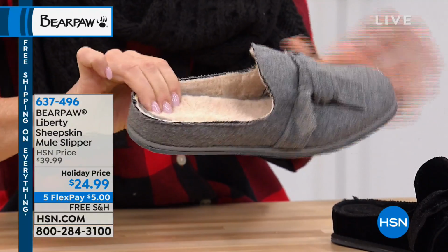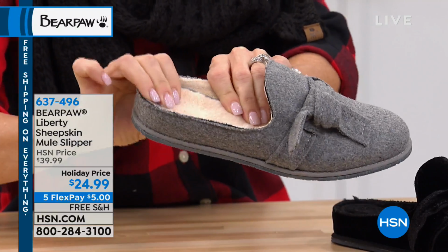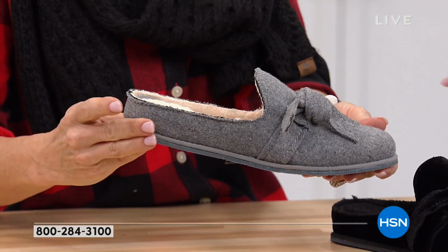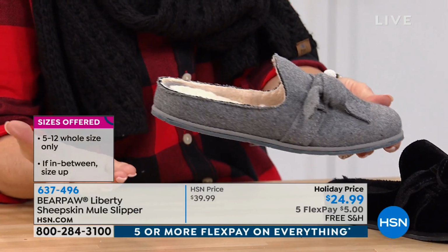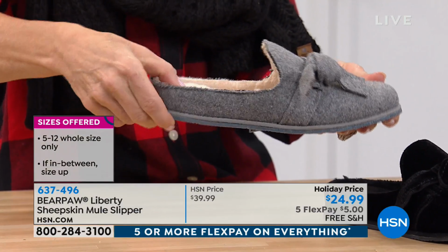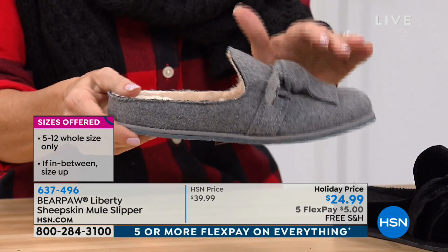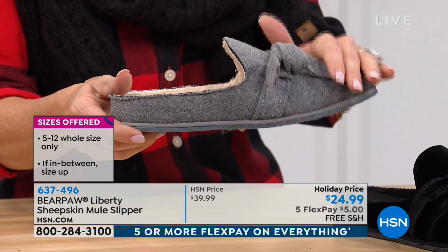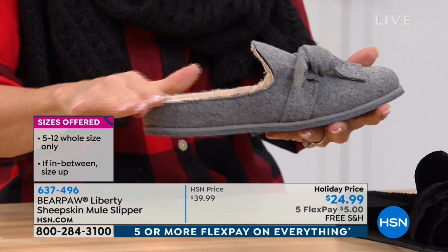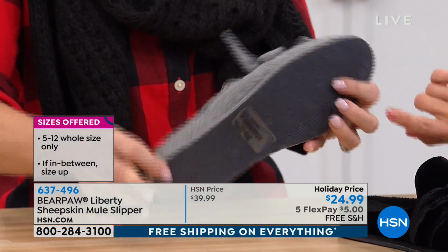Again, go up if you're in between, or if you're gifting, you usually know the range of where somebody is. You can easily go up with this. I know my mom's like a 9, maybe 9.5. I could get her a 10 and she'll be fine. It has a little bit of a heel cup, not too deep, but a nice little heel cup so the foot won't slide out. This is something I would feel confident buying my 88-year-old grandmother. I wouldn't worry about her sliding out of it and falling or hurting herself. And having a little traction on the bottom is important in the house.